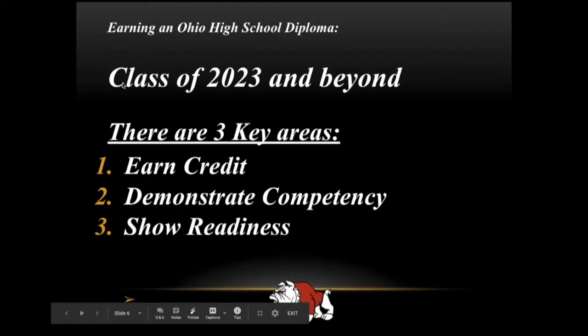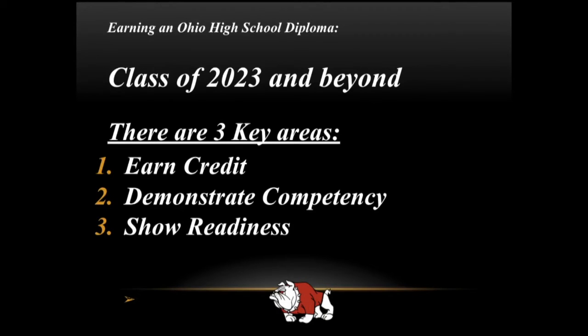Attention Bulldogs in the class of 2023 and beyond. That would be our current sophomores, freshmen, and eighth grade students. The question arises, how do I earn an Ohio high school diploma? There are three key areas.